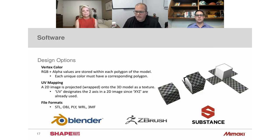So for the designers in the group, we can work with vertex color. So meaning that if you have an object that's built of multiple polygons, you can assign a color to each individual polygon. We can also work with UV mapping, which is what you see on the right-hand side. You have a 2D image projected or wrapped onto a 3D model as a texture. That seems to be kind of the best workflow because it allows you to have a high resolution texture with a lower polygon count. Whereas if you use vertex color and you do low polygon count, you're going to affect how the color looks, right?